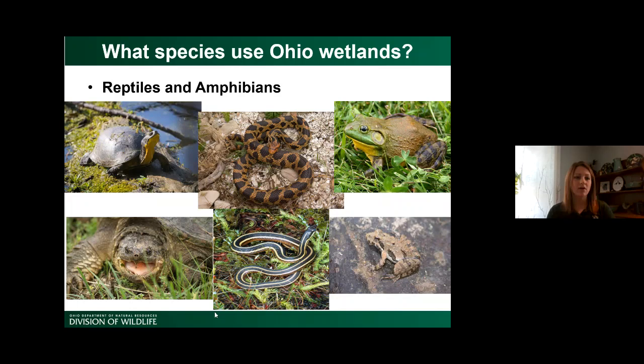All right, we'll continue on to reptiles and amphibians. Lots of reptiles and amphibians in and around wetland areas. These are just a couple. In the upper left-hand corner there, we have a Blanding's turtle. This turtle is an endangered species here in Ohio and found primarily along the coastline of Lake Erie. Below that, we have a snapping turtle.